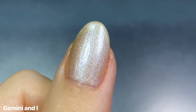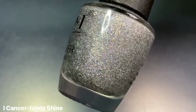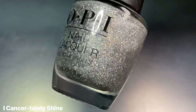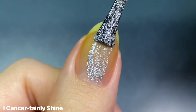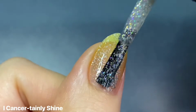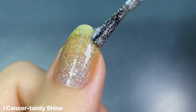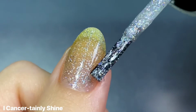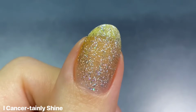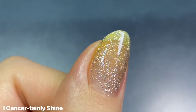It builds up nicely. Next we have Cancer-tainly Shine, and this is a holographic silver nail polish. So this is actually a super fine holographic fleck in a clear base. So over a bare nail, you can see there's still a bunch of nail shining through. So you kind of can wear this as a topper, I think.